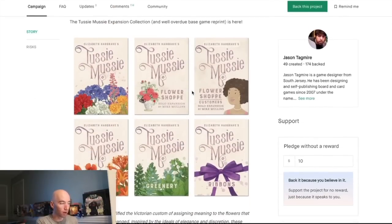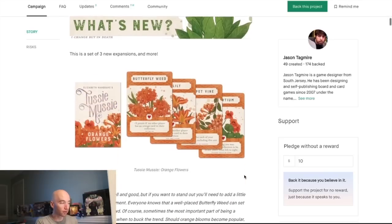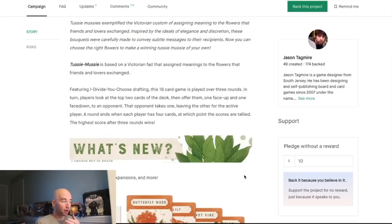And this is what you're getting with the base and then the expansion. So I know, again, a lot of people like these sort of games, and they're easy to get to the table. There's low overhead, but they're still offering some delicious level of choosing. And it is sort of an I-cut-you-choose type mechanism where you're looking at the top 2 cards and then place one face up, one face down to the opponent, and they get to pick which one they want.